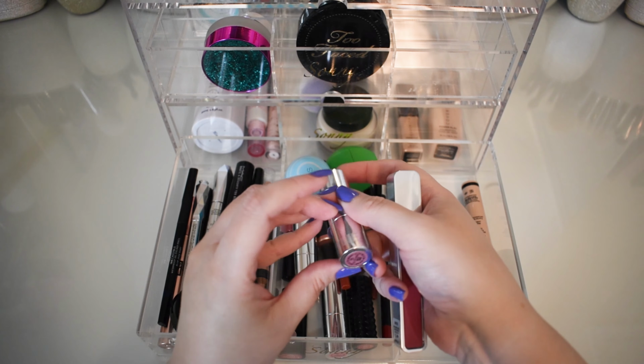So I have these Dose of Colors palettes in. That's the Pretty Cool and the Marvelous Mauve, which I love this one. And these are very complimentary to the Norvina palette.